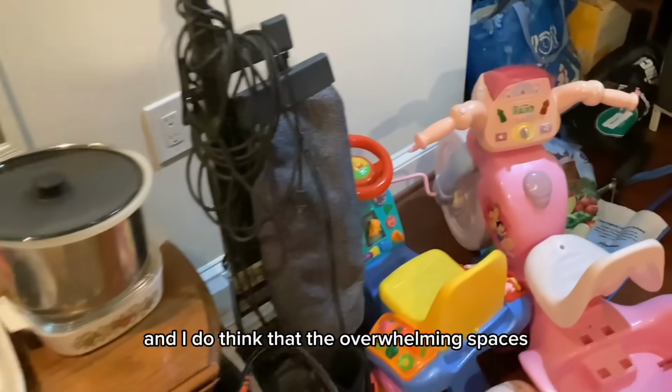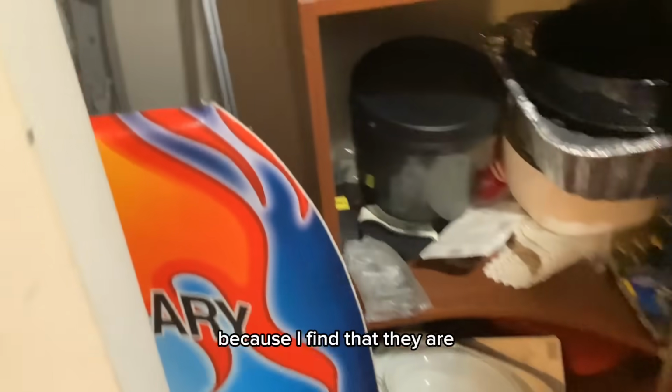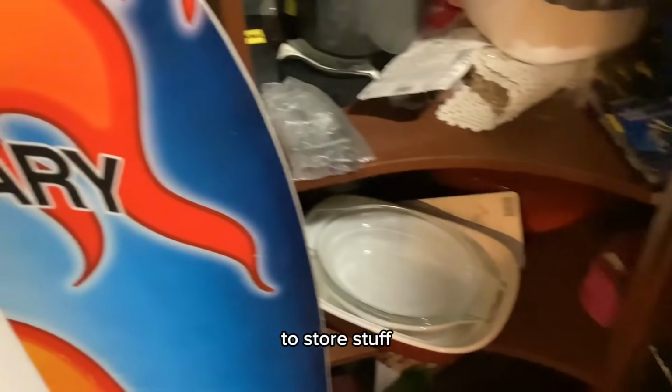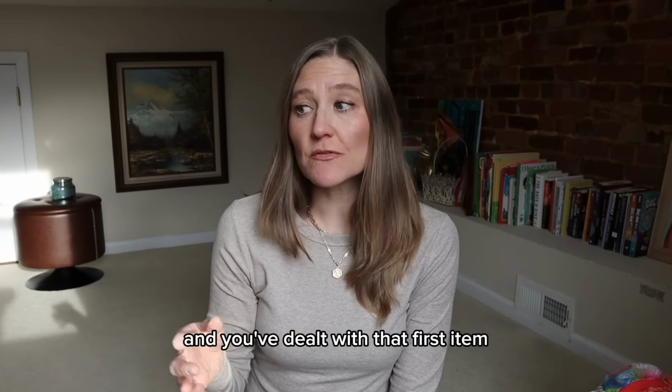And I do think that the overwhelming spaces that a lot of us have in our homes usually do have large things in them because I find that they are oftentimes big closets or big basements, places where you have a lot of space to store stuff. And so when you get that big item out and you've dealt with that first item, you kind of feel motivated to keep going.